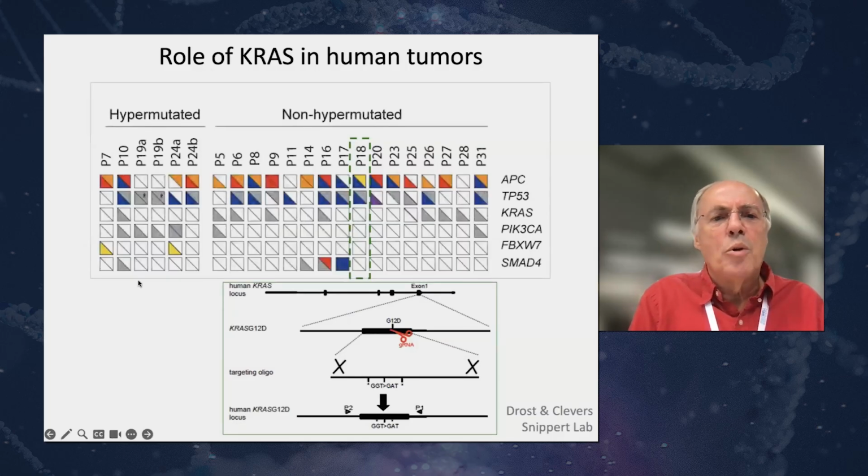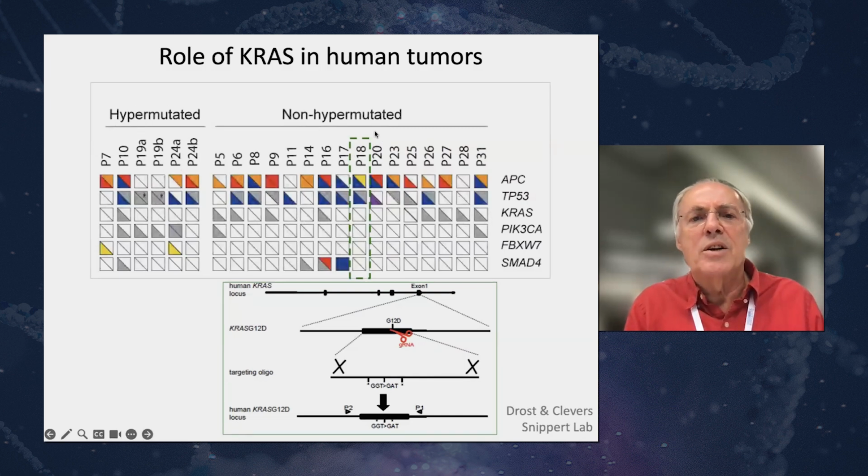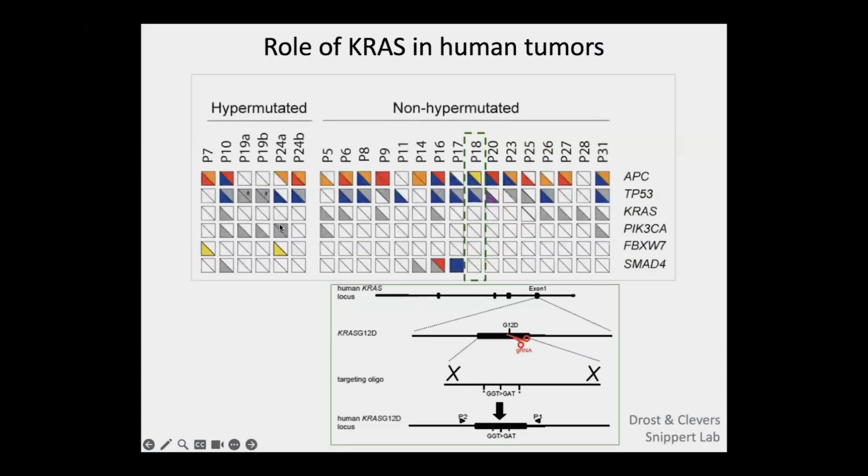So just rapidly, how we now actually use these organoids. We made a small biobank, a number of years ago, from colorectal cancer patients, either the hypermutated, the MSI version, or the MSS, the non-hypermutated. It's about 25 or so here. We now have biobanks of hundreds of these patients, and we think we can really capture the diversity of each and every individual malignancy by creating these large biobanks, living biobanks.